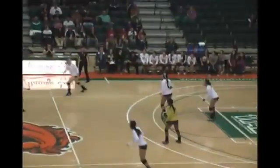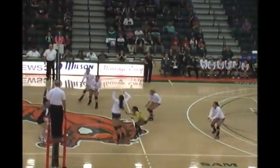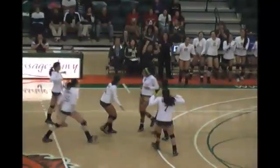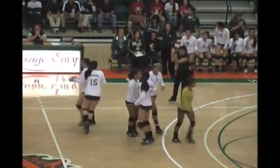Nice serve off there. Lady Warriors sending that one back on the Lady Chargers. Lady Chargers sending that one back on the Lady Warriors. Lady Warriors not willing to give up anything on that one. And Warriors are able to get that one back and send it over. So Chargers have this one. Chargers sending that one back over. Good for a Warrior point, and that'll bring up a 19-18 game here with Rowe up by 1.